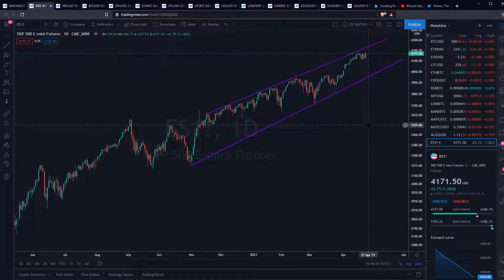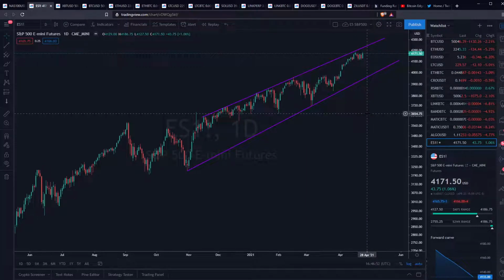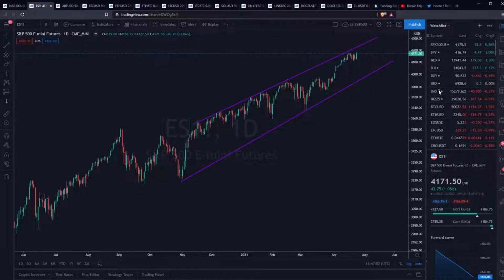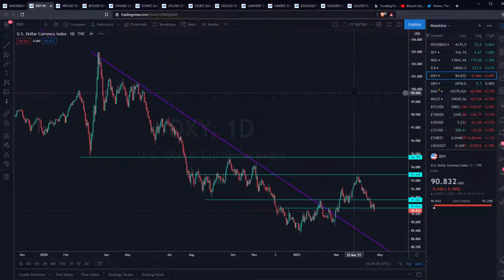First we start off with the S&P 500, closed near the all-time high, highest weekly close ever. It's just looking good. It's just looking perfect. Thing is, I am scared for this trend line over here, so gotta look out with that.